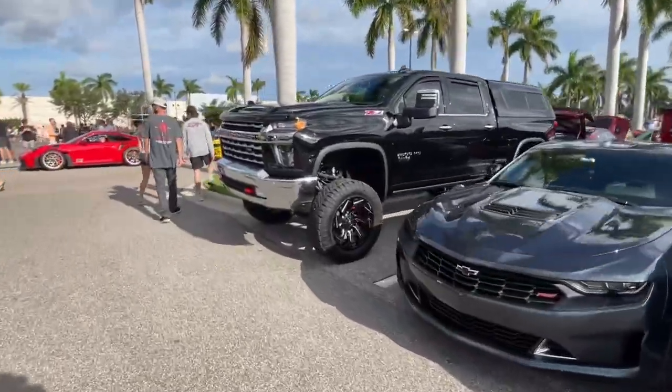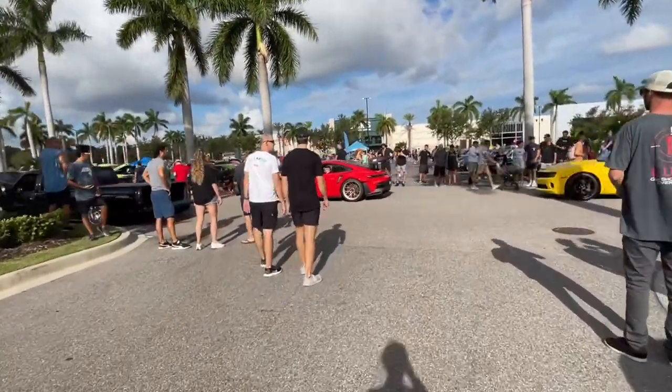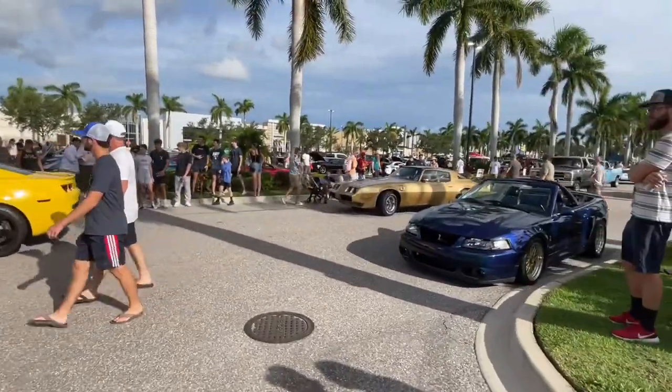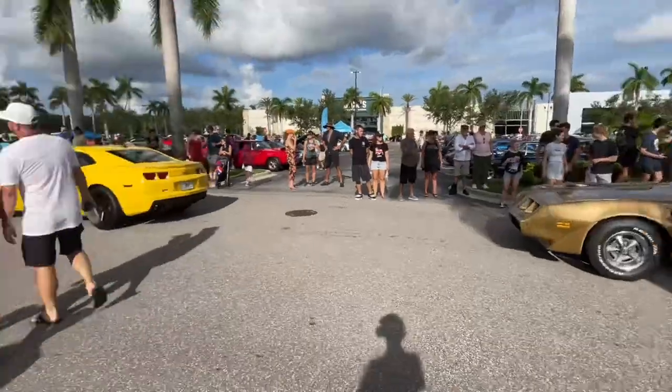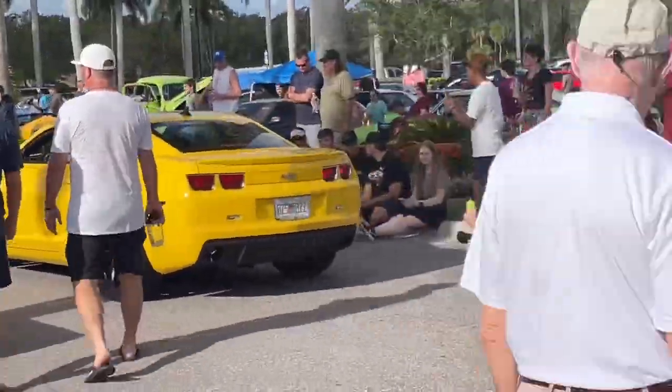Ram, or not Ram, geez. Chevy 2500. But there's that Porsche. Look at that wing on that. Got another Camaro right there. Oh, and a Smokey and the Bandit. Well, not exactly. It is gold. That one's black. But the big old wing on that Porsche 911.